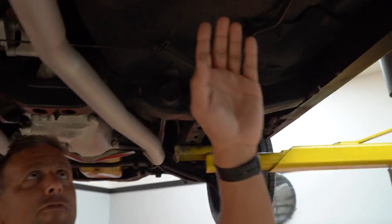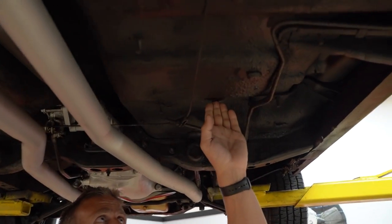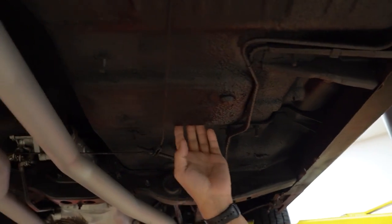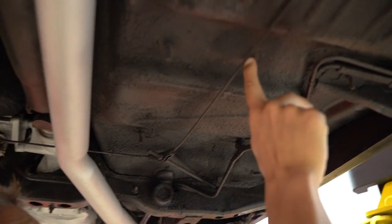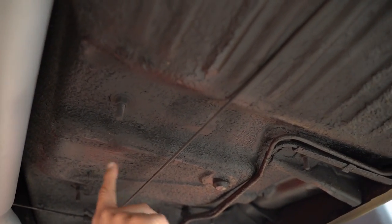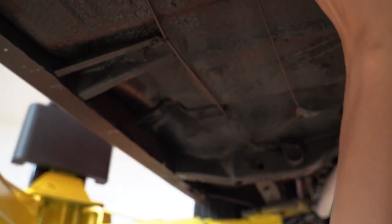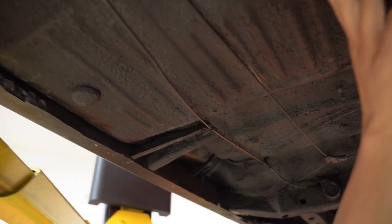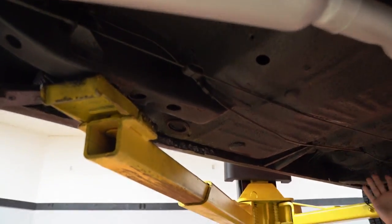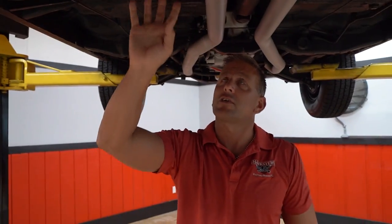Continuing back, the floor pans look solid. There is some very light undercoat present. You can see where that's floor pan, that's undercoat, that's floor pan. It's heavier over here. We did not do that. We bought the car this way. But it's a good indication when there's not excessive undercoat that there's not problems there.